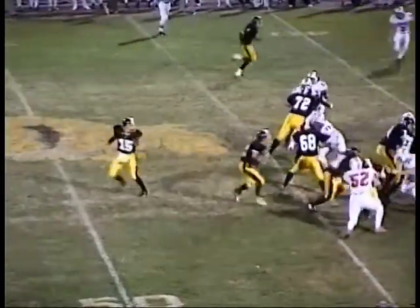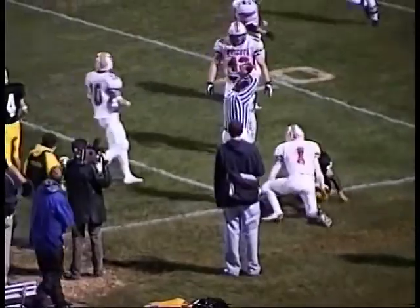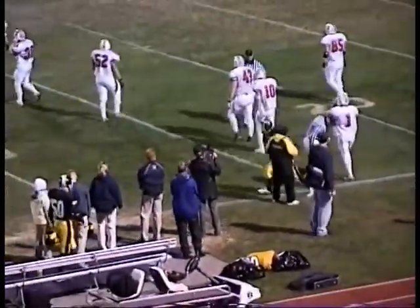2nd down and 17. Jackson up the middle. Across the 40 to the 35 to the 30. Down to the 25. It'll be another first down for the Bulldogs.